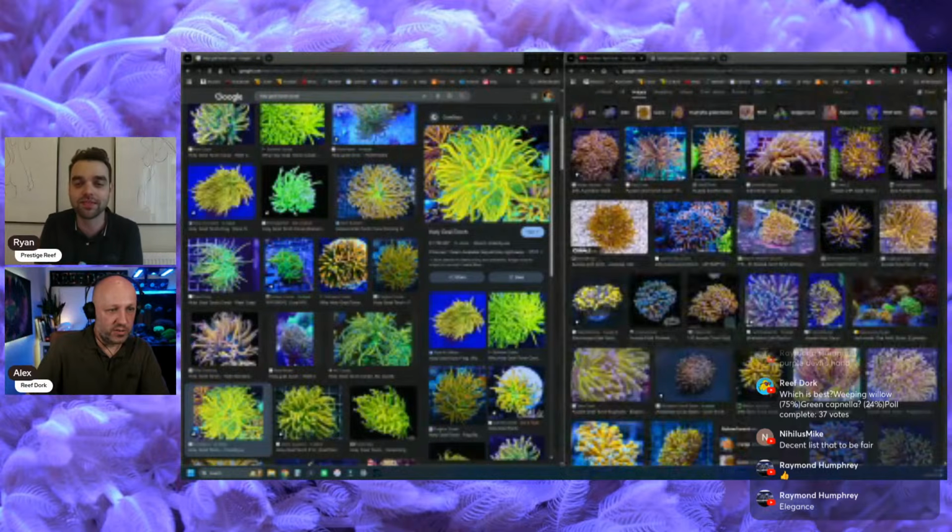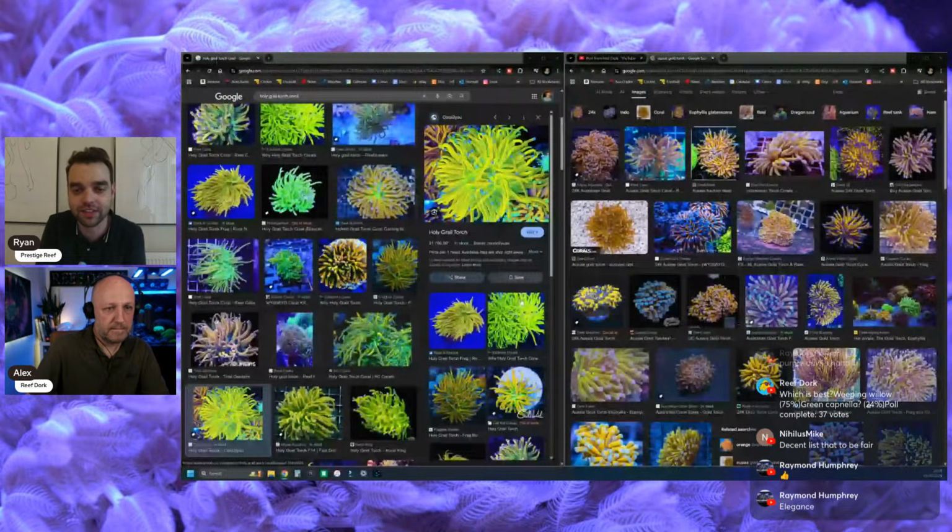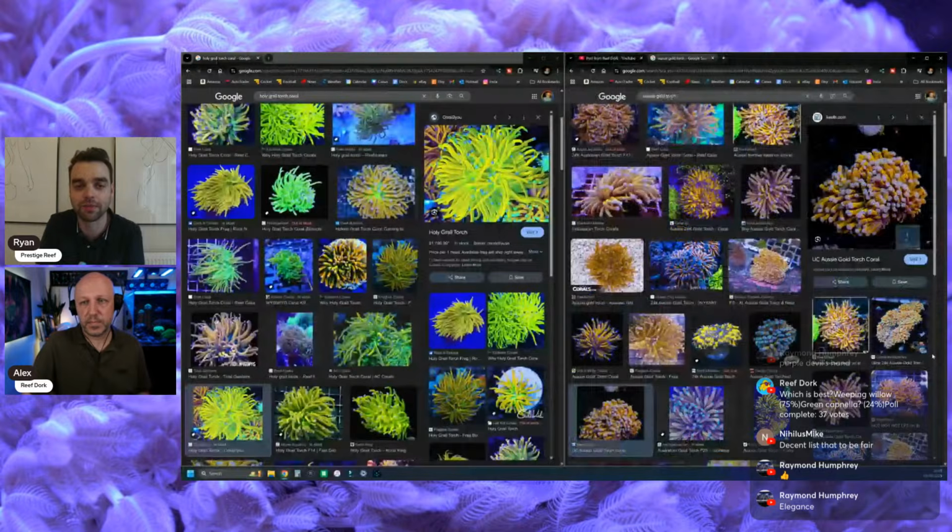Okay, I see your Holy Grail torch, because the first one I was going to go for was an Aussie gold torch. Like one of those true, proper gold ones with the white balls on them. I've seen hundreds of torches, and I can't even tell you the last time I've seen a proper Aussie gold one. Which one are we talking about? This one? You'd have to click it to zoom in, I think. The ones that die all the time. Okay, fair enough.